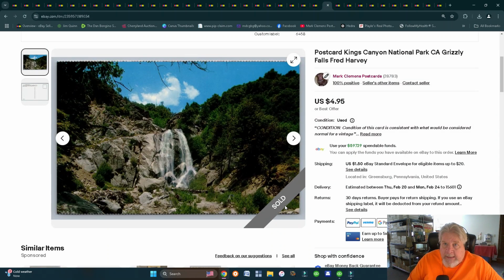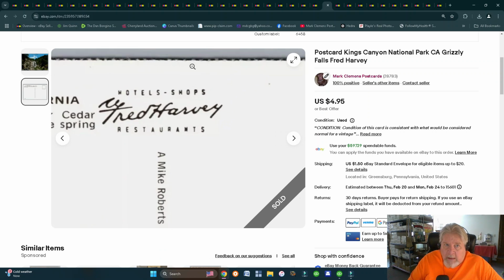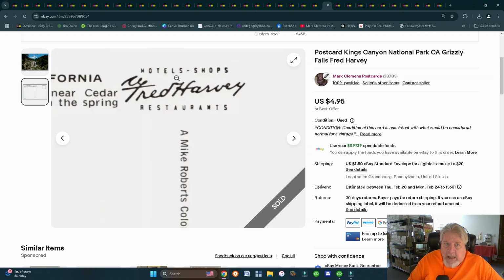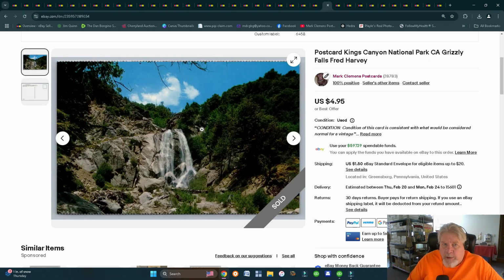Here we have a view in Kings Canyon National Park in California. These are the Grizzly Falls. And if you look on the back, you will see information about the park and the falls. But the important thing here is this Fred Harvey logo. Anytime you see Fred Harvey on the back of a card, you might want to consider picking that one up if it's reasonably priced. A lot of collectors like to collect cards that were published by or for Fred Harvey, hotels and restaurants, popular at one time. So keep an eye out for that logo. That was a Chrome era card, and that one sold for $4.95.